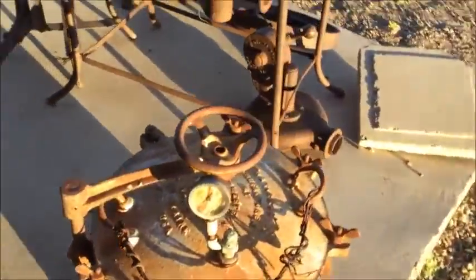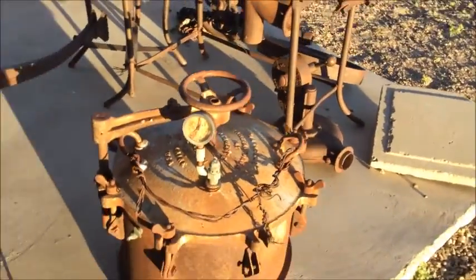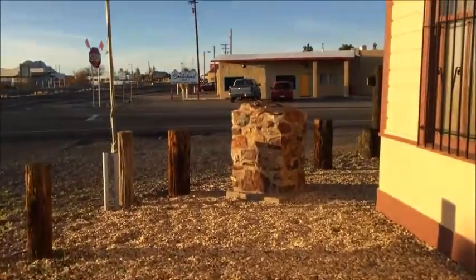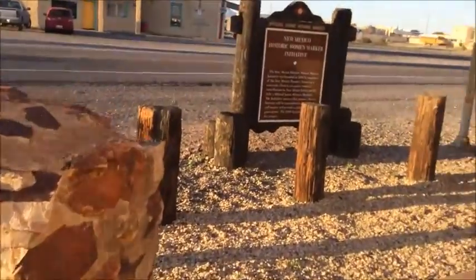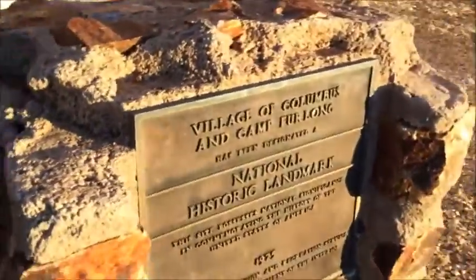This is like a pressure cooker. National manufacturer, marked Northwestern something. Eau Claire, Wisconsin. Steel Iron Works out of Eau Claire, Wisconsin. Yeah, I forget the name of that business. I'm pretty familiar with that. I believe this stone has something to say. Nope. Oh, here it is. Oh, it's just a historic landmark.